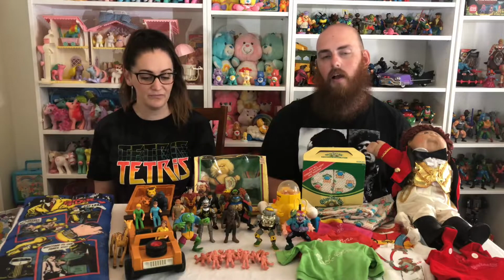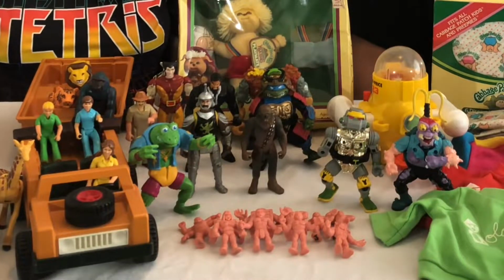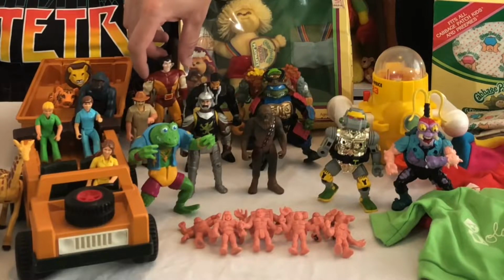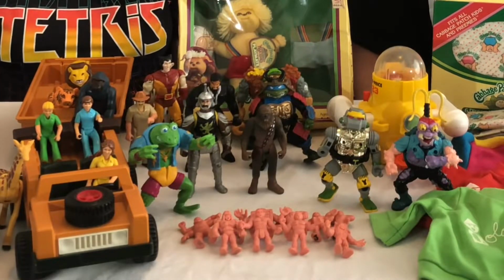So I like the action figures, of course. Came across these, have a lot of these Teenage Mutant Ninja Turtles, I think all of them. And lastly, the Muscle People up front. Those are just some of the duplicates that I have. But there'll probably be plenty more because we came across a big bag of them.